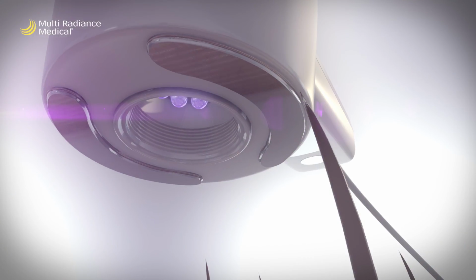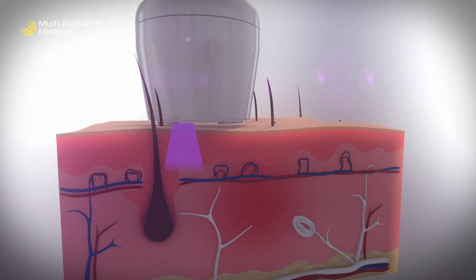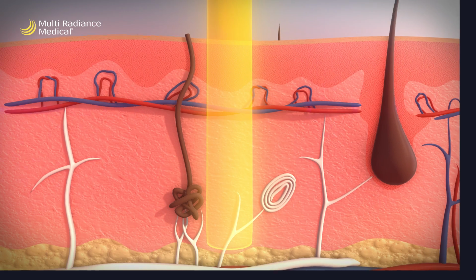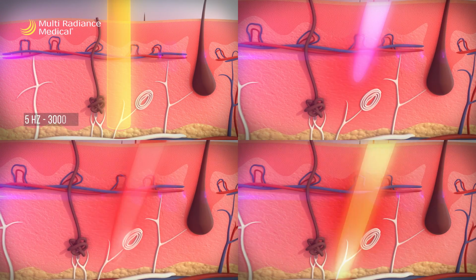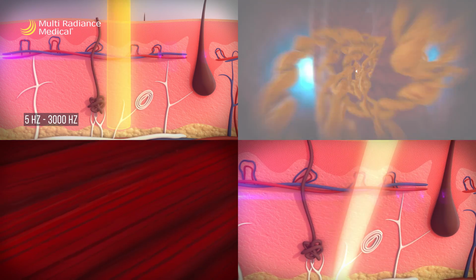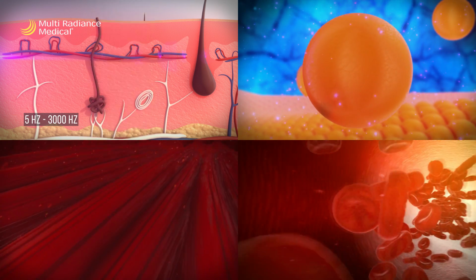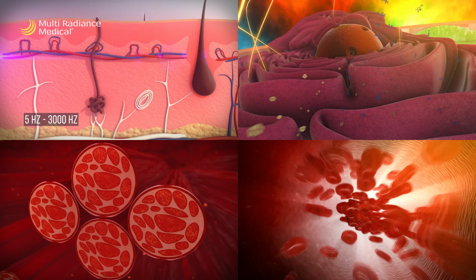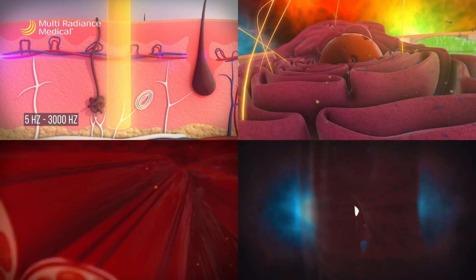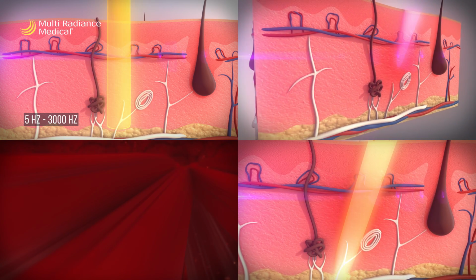Another important factor of multi-radiance technology controlling the depth of penetration is accomplished by varying the frequency at which light energy is being delivered. The higher frequencies penetrate relatively shallow tissue and have an inhibiting effect on pain, where lower frequencies enable deeper tissue penetration and create a stimulatory effect on the tissue. The constant use of the same frequency as found in continuous wave lasers causes the body's tissue homeostasis and adaptation to the laser's effects, thus limiting its therapeutic power.